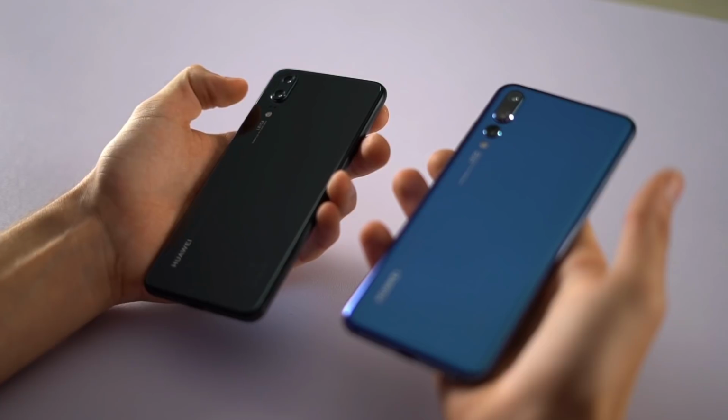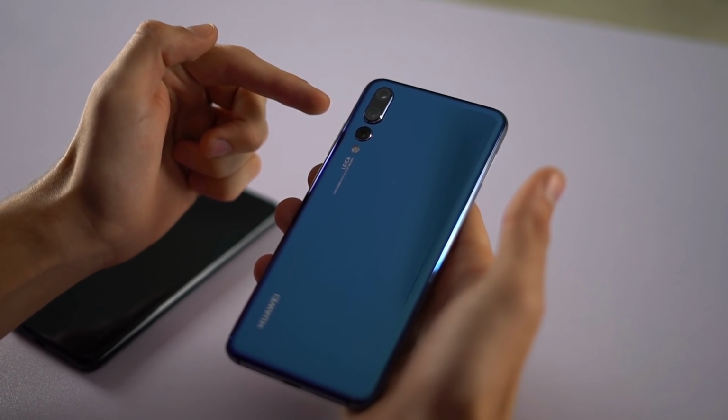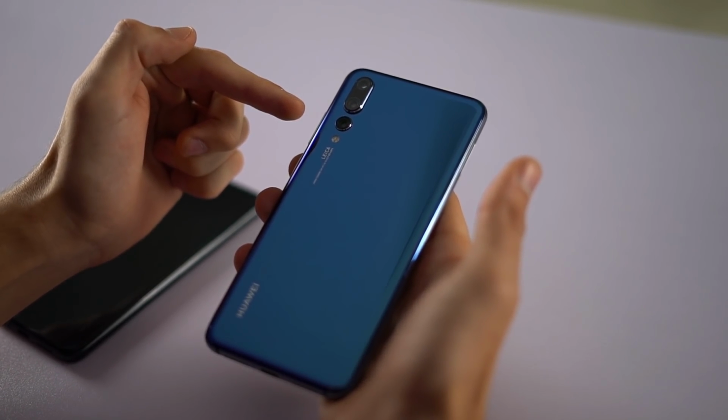As for the backs, the P20 has a 12 megapixel RGB sensor and a 20 megapixel monochrome, while the P20 Pro is the first mobile device to feature three cameras. So the top is an 8 megapixel telephoto lens, then we get the main 40 megapixel RGB sensor, and below that a 20 megapixel monochrome.